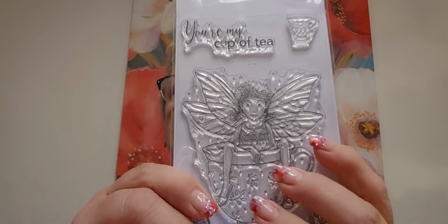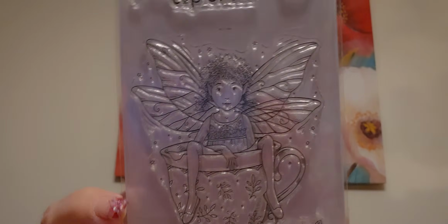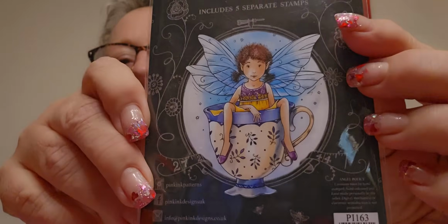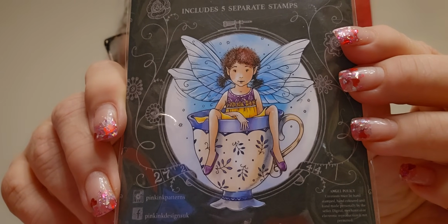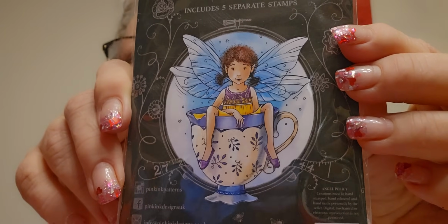I love everybody. I do. Now I'm going down a whole other rabbit hole, which I shouldn't, but I am. Anyway, I don't think I still have the receipt. It doesn't matter. If you want to see if it's still on there, go for it. Anyway, isn't this cute? So this little fairy's sitting in a teacup. Oh my gosh, it looks like my Tori. So cute with that curly hair.